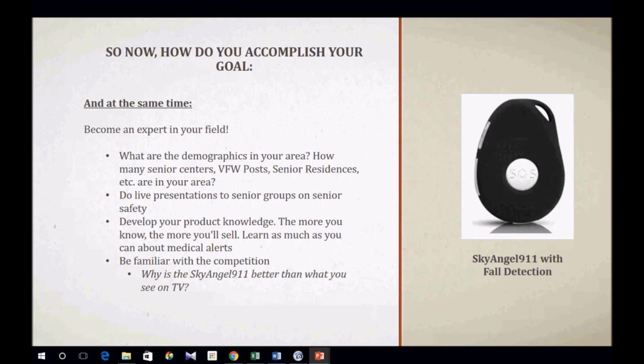Again, remember, if we're talking about the demographic of senior adults, the two features that they're looking for is they want something that's going to make them feel safe and secure, that peace of mind factor, and they want to be able to live independently longer. A medical alert system like this helps that demographic accomplish both of those goals with really very little out-of-pocket expense.